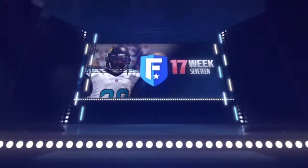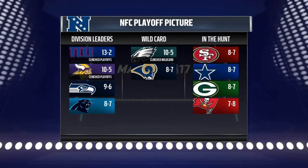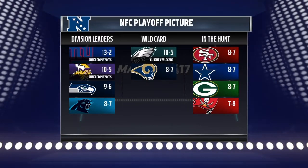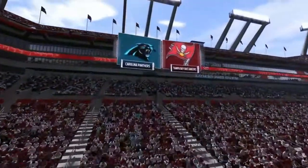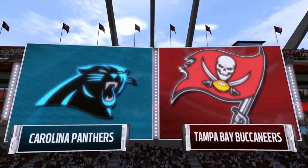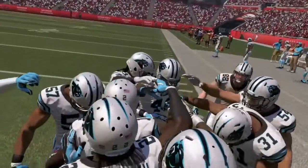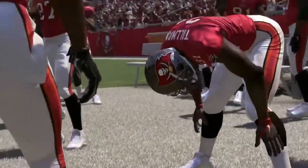Today's matchup features two teams looking for a win. It's the Buccaneers coming in at 7-8, going up against the Panthers, who come in at 8-7. So for the call of this week's 17 matchup, let's send it out to our broadcast team, Brandon Guyton and Charles Davis. Now we're about 5 miles northwest of downtown Tampa at beautiful Raymond James Stadium near Florida's Gulf Coast.